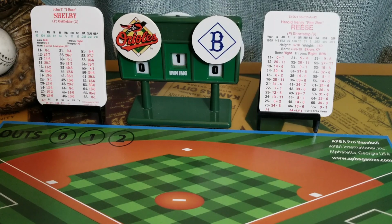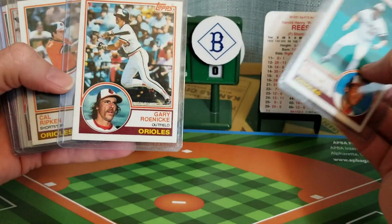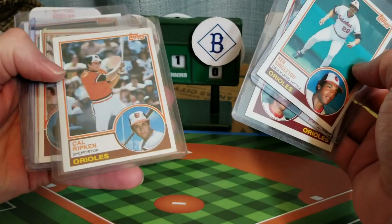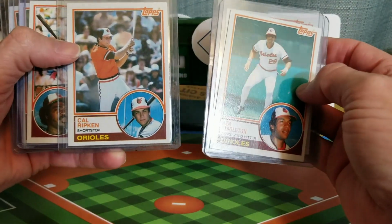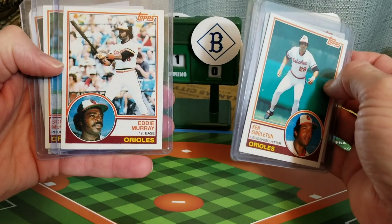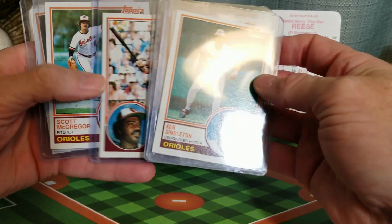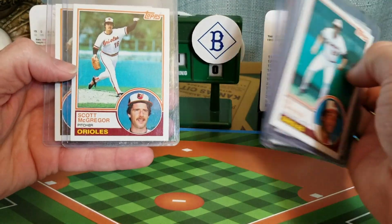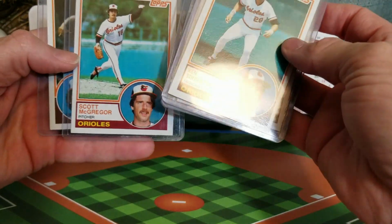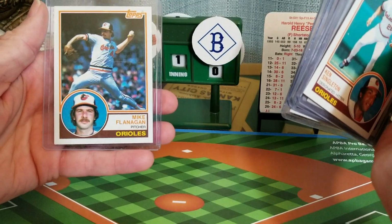Lots of fans came out early today to watch early batting practice to see such stars as Ken Singleton, Gary Roenicke. What batting style will Cal Ripken Jr. be using today? Eddie Murray, great all-around player, great defensively, great high average, and a lot of power. We'll get to see pitchers such as Scott McGregor and today's starting pitcher, Mike Flanagan.